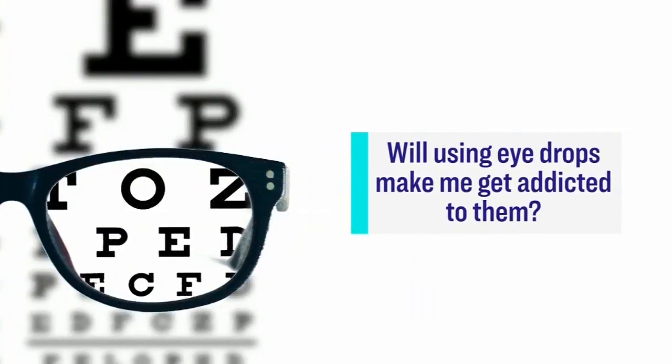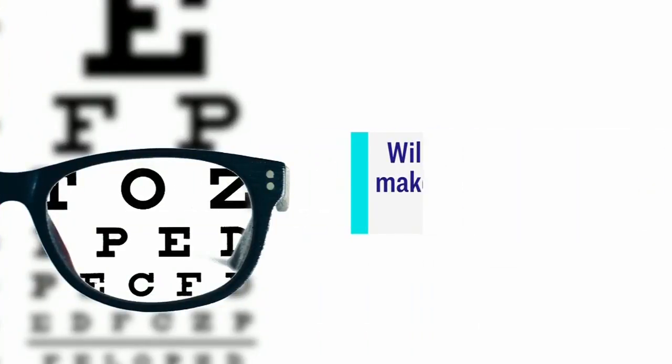The first one, will using eye drops make me addicted to them? Eye drops are there for symptomatic relief and to reduce friction. It's to make the eyes comfortable. It's the activity or task that you're doing that'll make your eyes feel uncomfortable. We do some different things in the practice, and one of the most important things is we're recommending that patients use eye drops as much as they can.